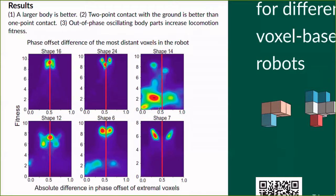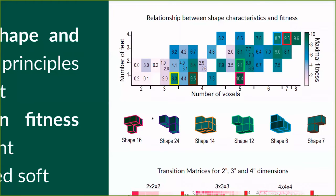We are also analyzing the dynamic features of the shape. There is a global sinusoidal signal that controls the actuation of the active voxels. Each voxel can have an independent phase offset value in relation to this global signal. Here, we select some of the better and very different shapes. They are the same as in this figure here.